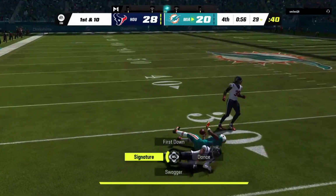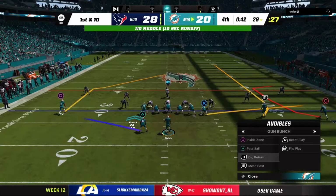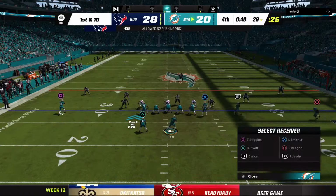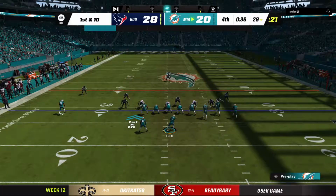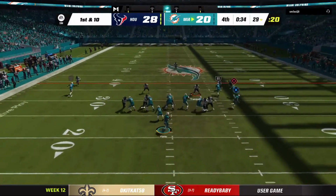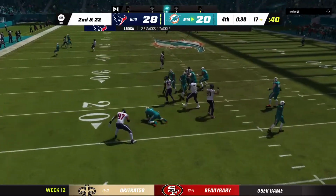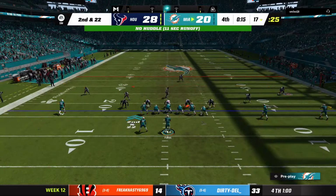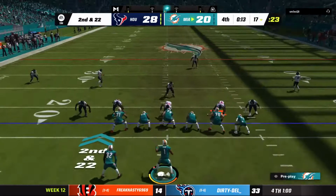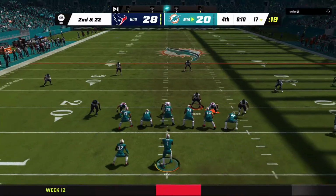He's got a man, complete. And they take this up near the 30 before he's taken down. Back to throw, Fields. And he can't get a throw away. He's taken down. That huge loss on the sack makes this job much more difficult. It's now second down and 22 yards to go.